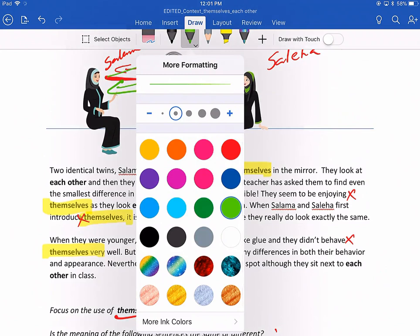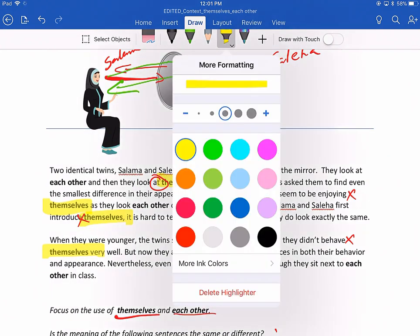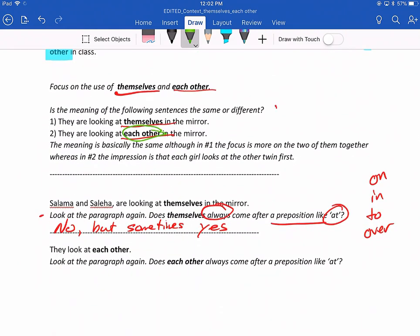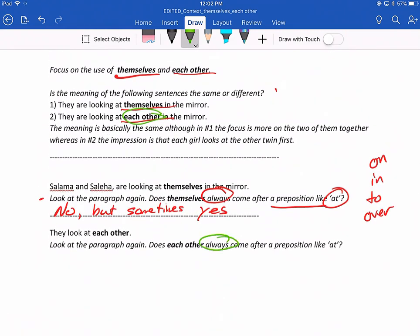Let's look at each other. Let's see. Each other, each other, each other, each other. And at, no, nothing there. To, did I miss any? Okay, so we've got three where they do use a preposition and one where they do not. So again, if the question is always, the answer is no.